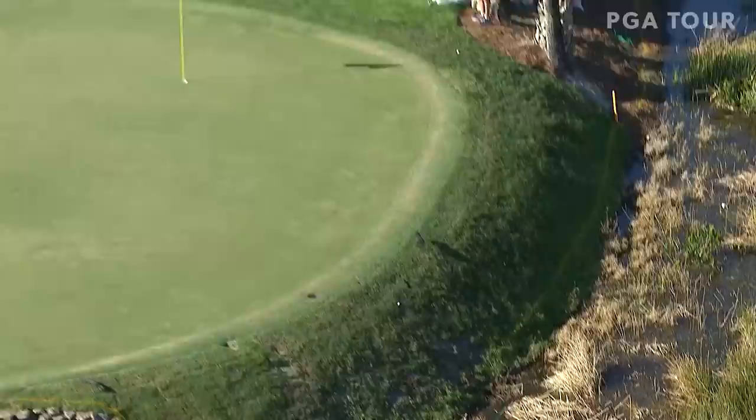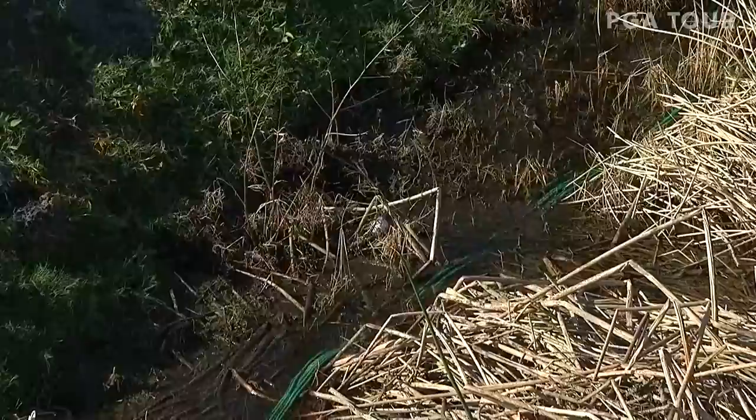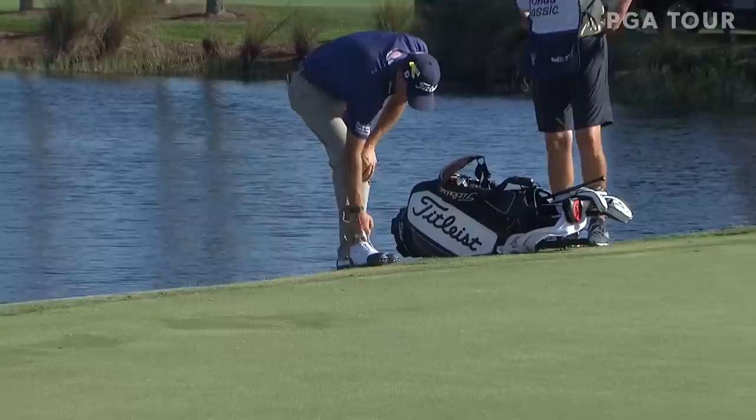Stop. Sit. Sit. We've seen everything. Oh, it's visible. It is up. It's up. In the water up. Have you ever seen anything close to that? Not from a professional. He's got a little wardrobe adjustment first.